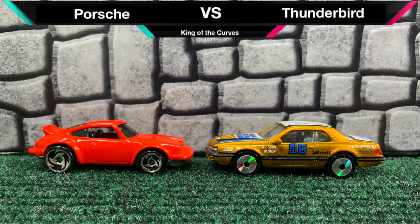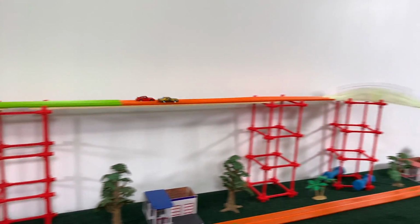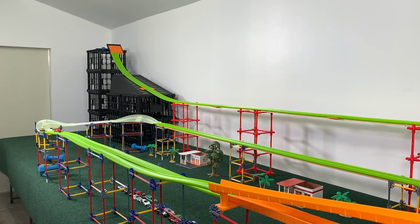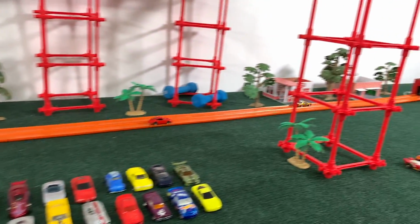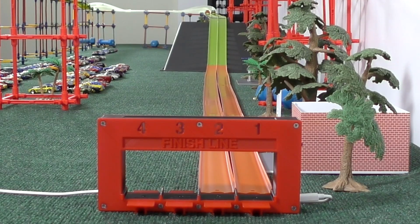Porsche and the Thunderbird, sporting a 56 on the side there. Good old number, good old 56. Thunderbird as he moves around the outside curve, still holding that lead. And he's going to stretch it out here. The final hill will only serve to give him more distance in between. And here you have it.